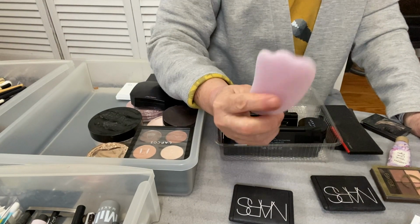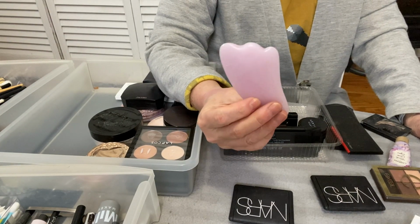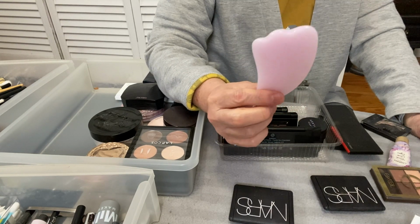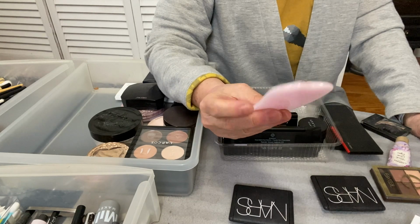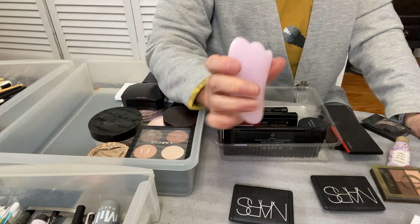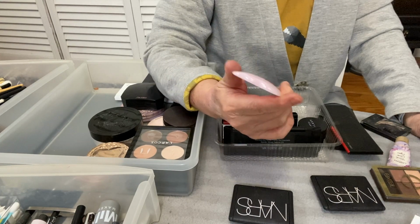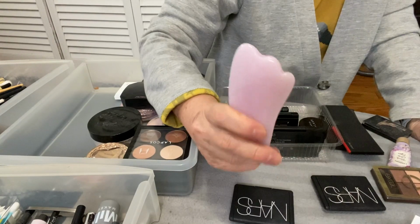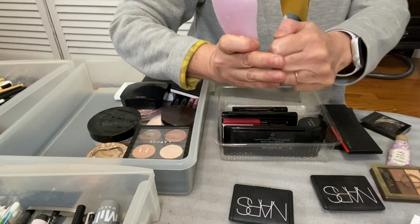Here's my gua sha. People always ask me if I do gua sha. No, I don't. I have a gua sha tool, but I never really use it. It just sits in the drawer. Maybe I should take it out and try. I just do my facial massage with my knuckles.